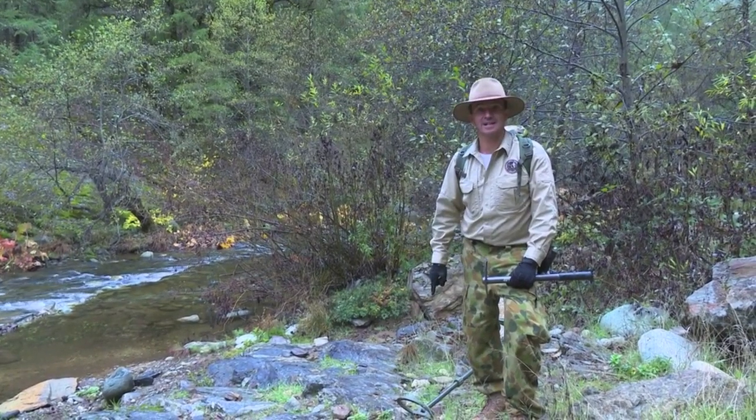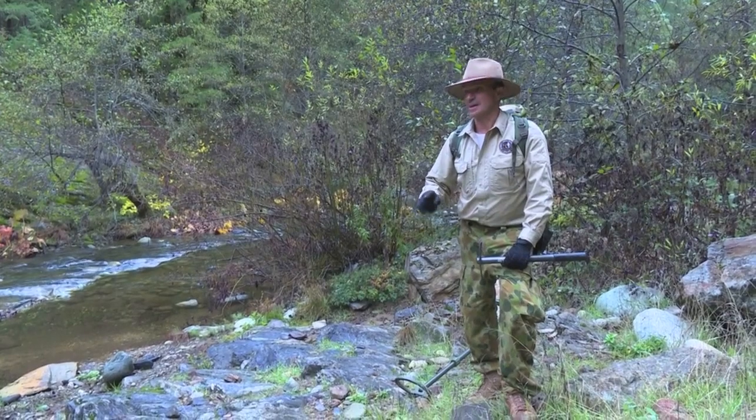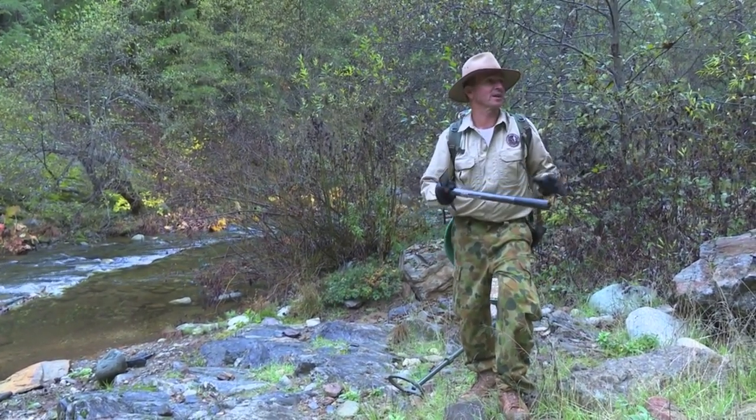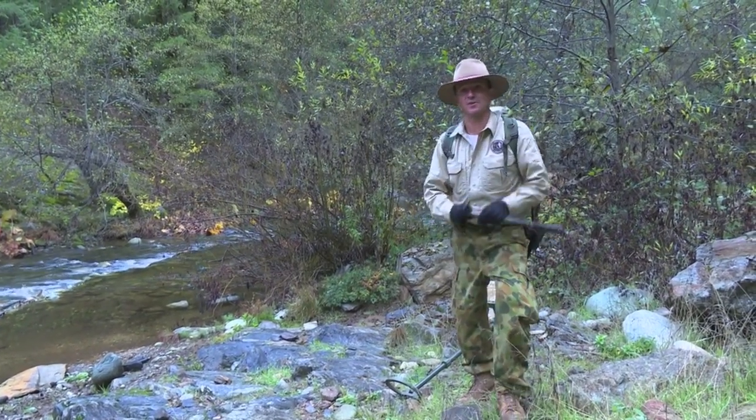I've got the ATX here today with the little 8-inch mono, because this ground's not terribly hot, and some of the other blokes got AT Golds. So we're just going to work this area initially, and then work upstream and see if we can find any old workings further up the creek.